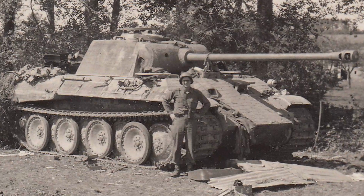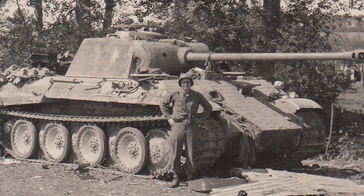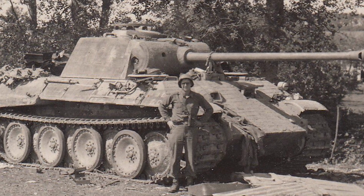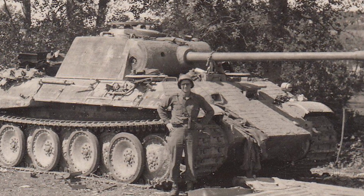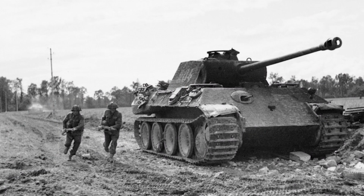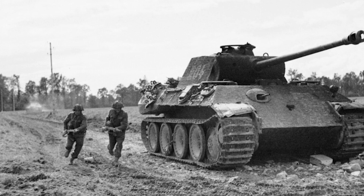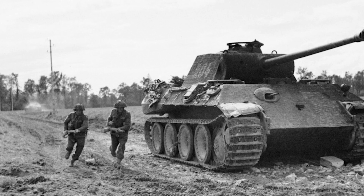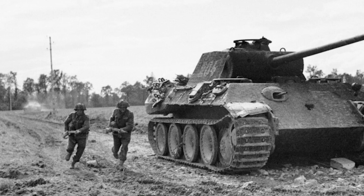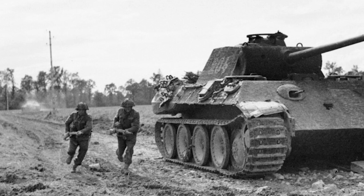However, for its crews, it was a maintenance nightmare, proving to be mechanically unreliable. It was also expensive to manufacture, but as the old adage goes, you get what you pay for, and in that regard, the Panther gave the German army what was probably their best all-round mass-produced tank of the war. Its reputation would probably be more well known were it not for another German tank that cast its shadow over all others.